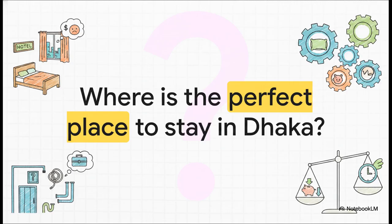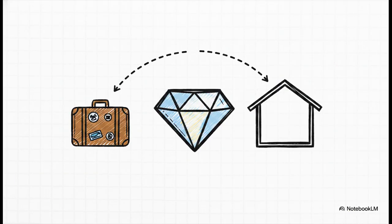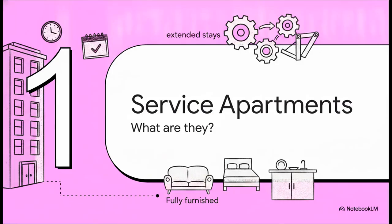But there is a middle ground. And that middle ground is what we're calling the hidden gem of accommodation. Locals in the know, corporate executives, and seasoned travelers rely on a very specific type of housing to completely bypass those traditional rental headaches. They use what are known as fully furnished service apartments. It's this often overlooked secret that perfectly bridges the gap between living out of a suitcase and signing a rigid, year-long, unfurnished lease.